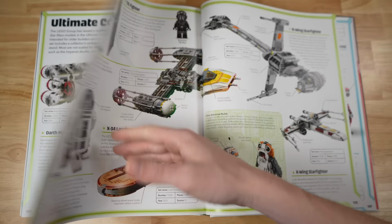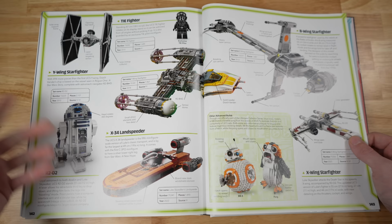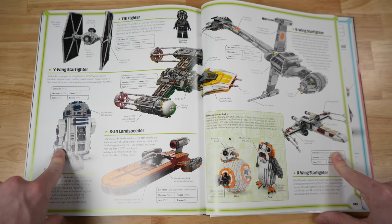No way. The TIE Fighter, the Y-Wing, R2-D2, but not the new R2-D2. Why? This is supposed to be updated. X-Wing, or not the X-Wing, I saw X. The X-34 Luke's Land Speeder. We have other advanced builds. I think previously they gave this a whole page. I can't remember. Yeah, they have the 2023 UCS X-Wing over here, but not the 2022 or 21. Yeah, 21 UCS R2-D2. Make that make sense.